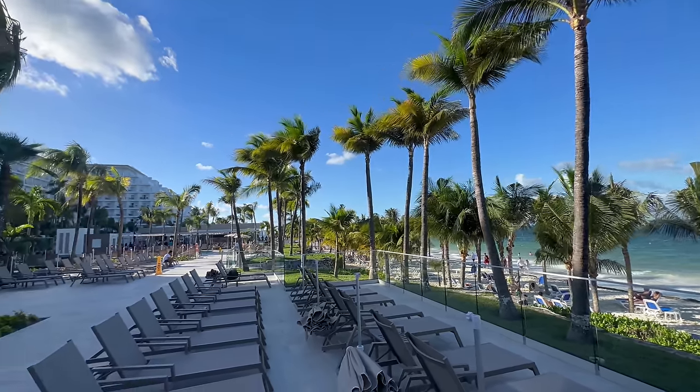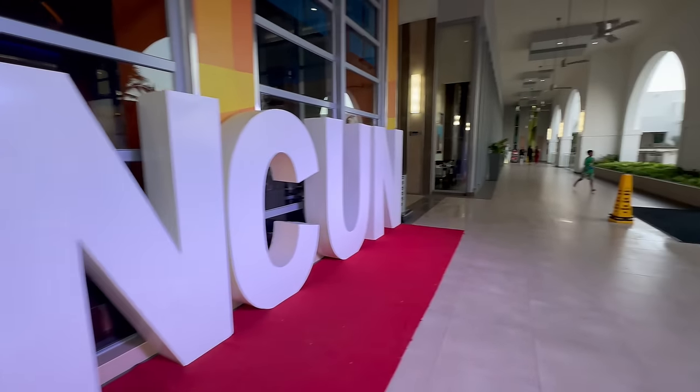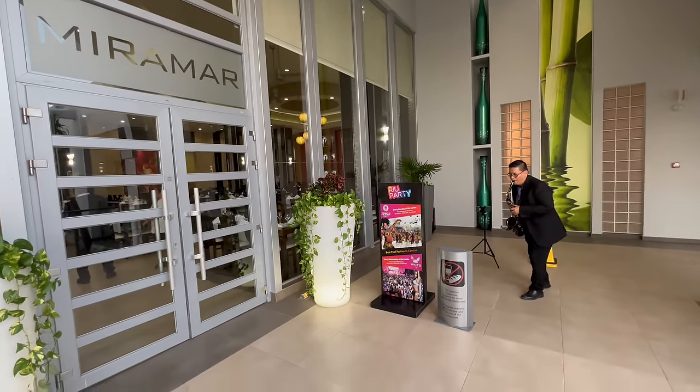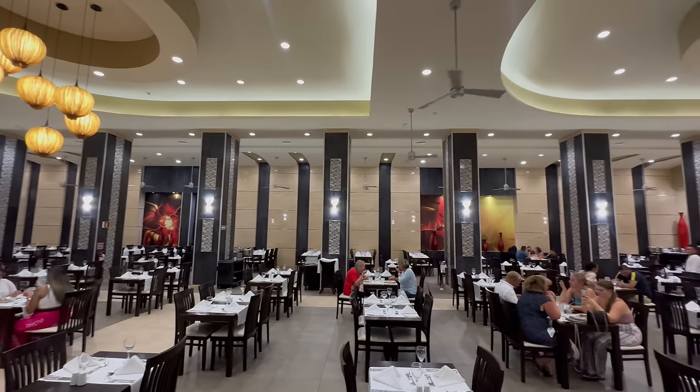So after the Riu party ended, I walked back, which was a major mistake. Just after being outside all day, I was exhausted. I got here and the sun was going down and my energy was waning, so I just bolted to the buffet. It was Mexican night, and I appreciate the attempt at variety.